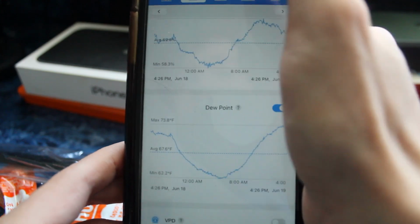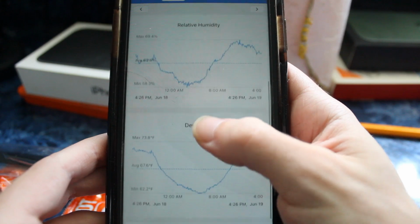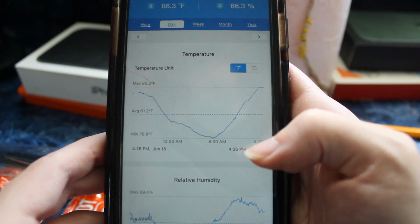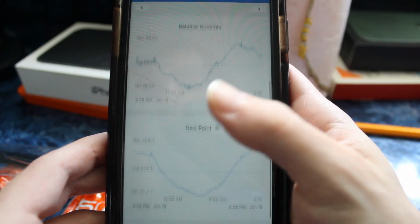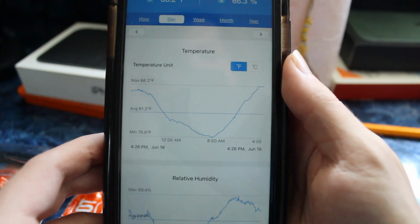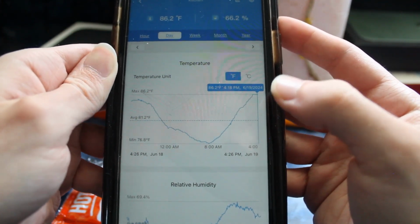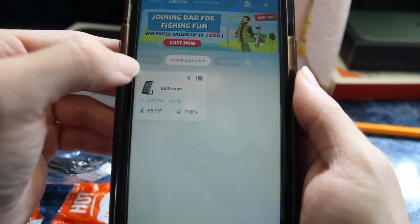Go to the day view. You can see the trend over the past 24 hours. There you are, and the temperature trend, it already is higher than it was yesterday in here. And that is on account of both temperature and humidity. And now it appears to have stopped at 86.2 for a while. Alright, the bathroom.